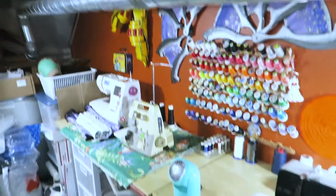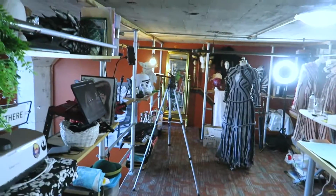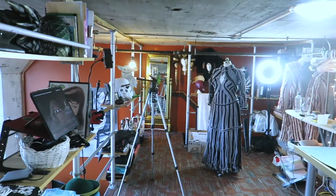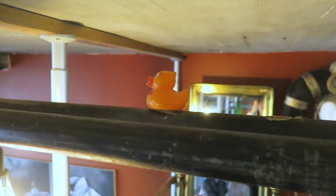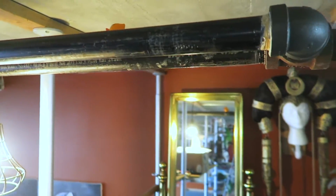But yes, there's an exposed pipe, so I have to be very careful when I stand up from when I sew. And there's one over there when you come in. That's the one everyone hits. It's why I actually have a duck on top telling people to duck when they come up. I know I am hilarious.